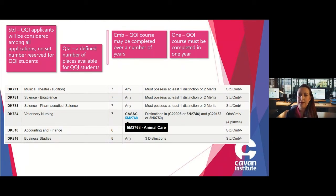In the last column then you'll see all these random little figures and numbers, and you might be thinking, what does all of that mean? So the STD stands for standard, so you will be considered as a standard applicant. This means QQI applicants will be considered among all other applications. You're in the same category as Leaving Cert students, mature students, everyone's all in one pot. And that's good. That generally means that you have a good chance of getting a place on the course.